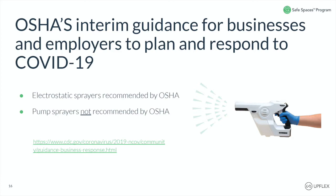I'm seeing a lot of companies not invest in electrostatic sprayers because of the cost and opt instead for pump sprayers. The issue here is that OSHA is stating pump sprayers shouldn't be used because they can aerosolize the virus, essentially making it airborne again, making the risk of cross-transmission actually worse.